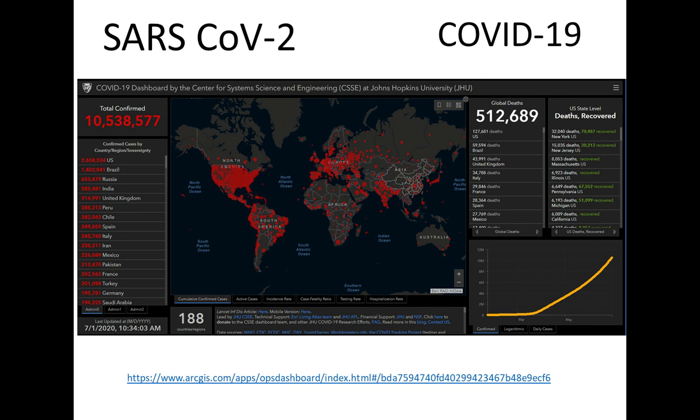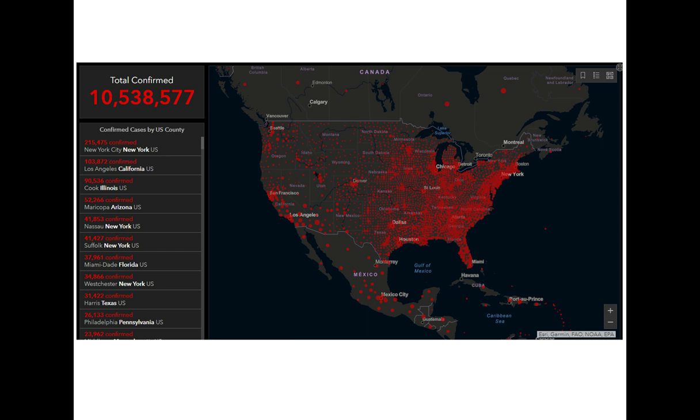So this is the website that I'm following on a regular basis to track this outbreak, and you can really see the global impact of this outbreak. As of July 1st, there were 10,538,000 confirmed cases, and this is hitting everywhere across the globe. You can see there really has been no country or no area that has been untouched by this particular disease, sort of speaking to the contagious nature of this particular organism.